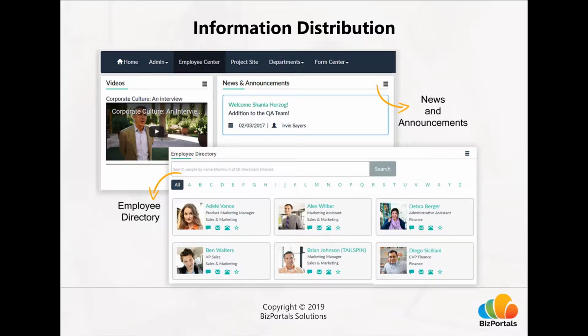Right. So for employees, it's very important to be able to have an employee directory. You can easily get hold of employees. You want to be updated of all the news and announcements in the organization. So we provide that in the form of a bulletin board and news and announcements sections there. We also have streaming video web parts as part of our sites, and you'll see that. Basically, you could stream videos for your employees, maybe training and other videos could be posted right on the employee center site that we have. So very easy for information distribution, right?